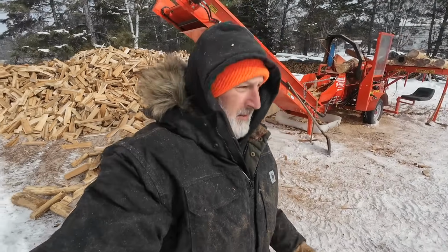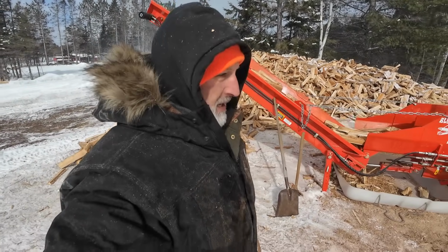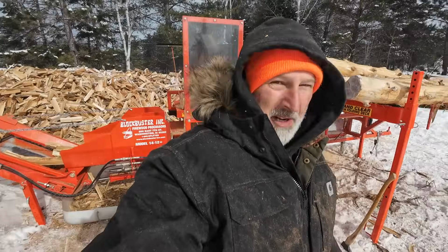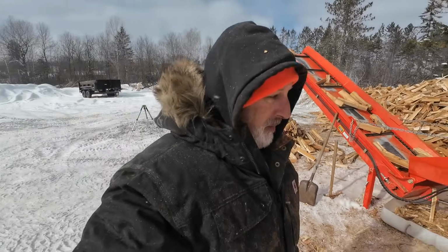The pile is shrinking, and we were just going along like madmen, and I ran out of gas with the processor. I knew it was getting low because I looked, and it was down to about an inch in the tank. That was about 20 minutes ago, and it's gone. So Kenny's taking my truck right now, and he's going to go get some gas, because the gas station, you can see it from here. It's only like a block away. So the processor ran over.